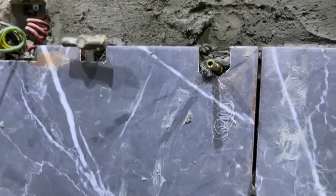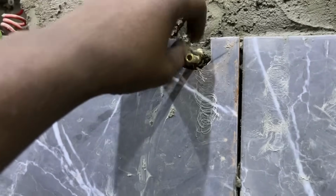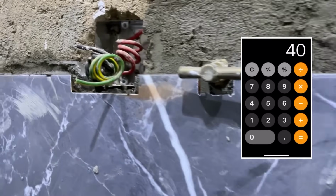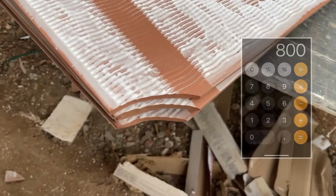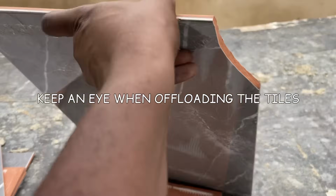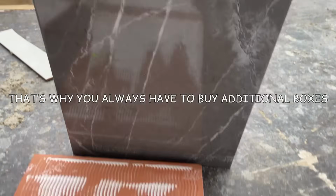Coming to the workmanship of the tiler, they charge in square meters, in which per square meter is 40 Ghana cedis. So if your room size is 20 square meters, then you multiply 40 Ghana cedis by 20, which will give you 800 Ghana cedis. So take note of that. Some people think the 40 cedis is for the whole room, which is not. It's only for 1 square meter.